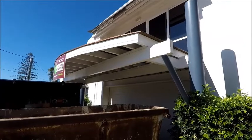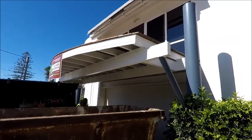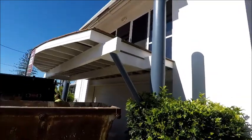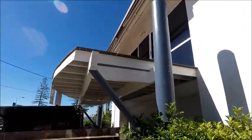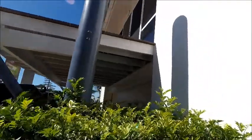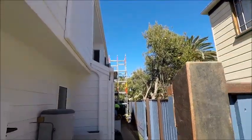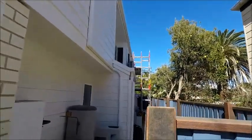You can see that it's a cantilevered deck, which means the joist sections are running past the main structural beam there, and we are going to be rebuilding all of that section. The new deck is also a cantilever design, but it's a larger deck. Down the side of the house you can see the scaffolding there for the rear extension.